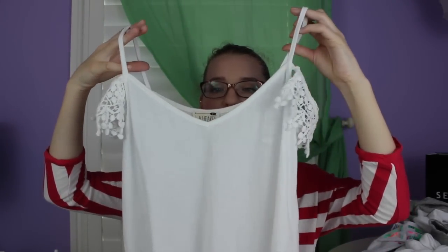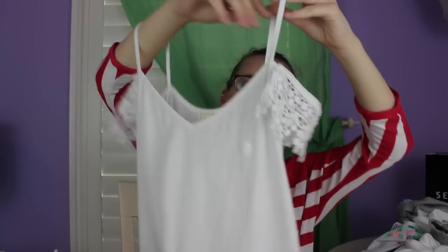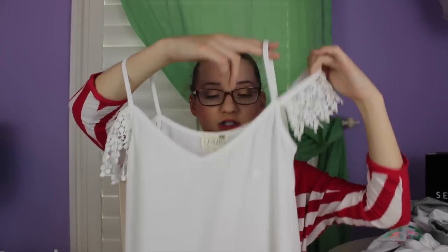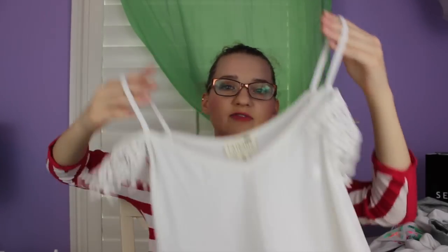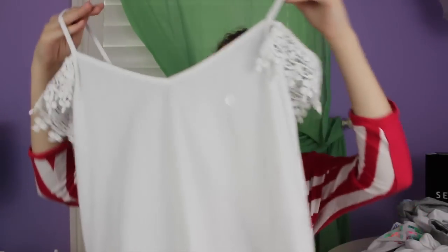But it's just like this. It's really lightweight, it's a V-neck, and it has lace or crochet at the bottom. And then this just sits on your shoulder. Oh my God, this is so gorgeous. The PacSun stuff is kind of expensive. Honestly, Forever 21's prices are not much cheaper than this. And the quality and the fit of the PacSun stuff just fits me really well. So that was really pretty.